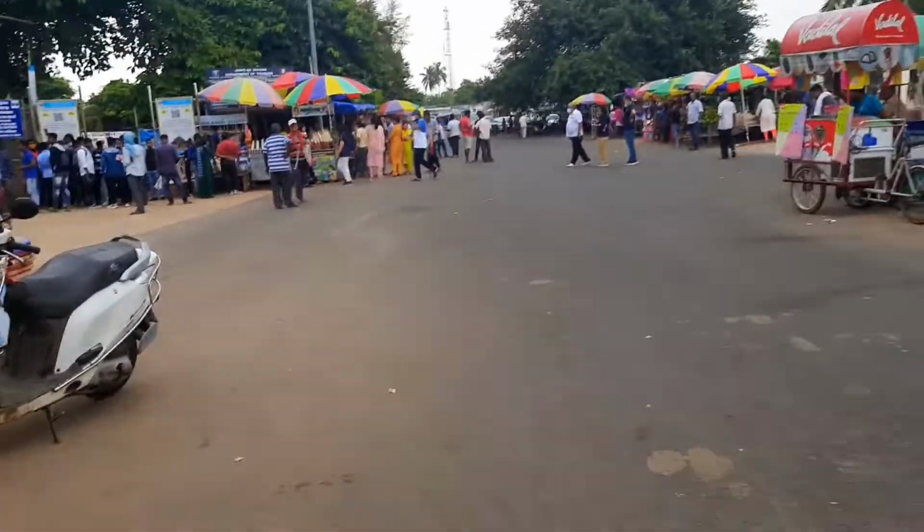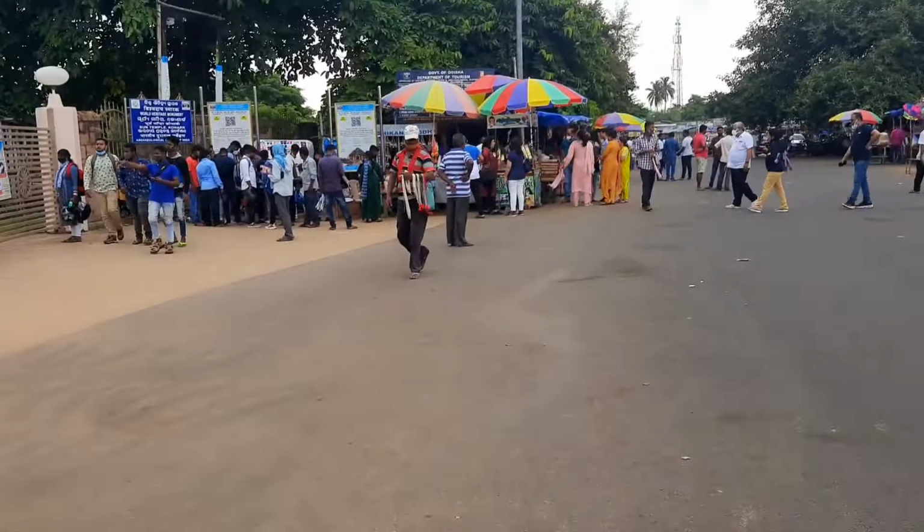So if you want to visit Konark Sun Temple, then you have to book the tickets online.